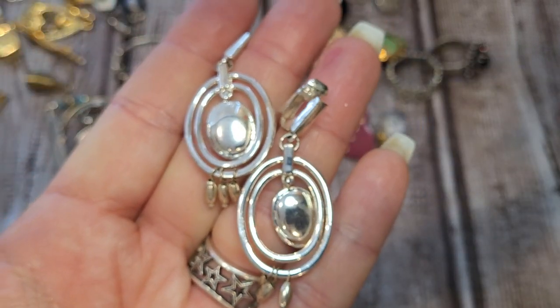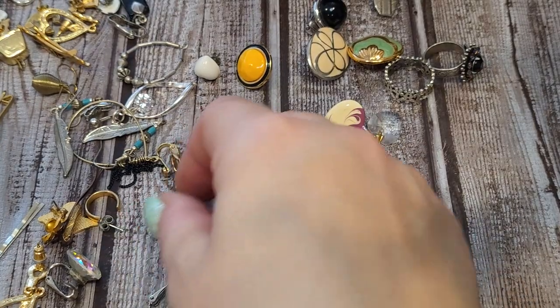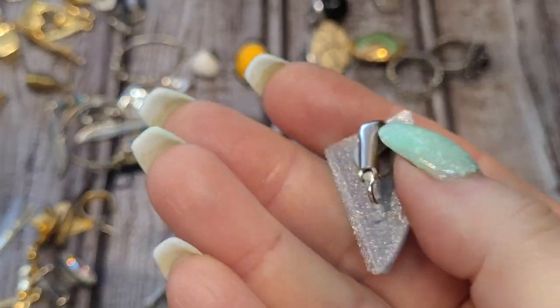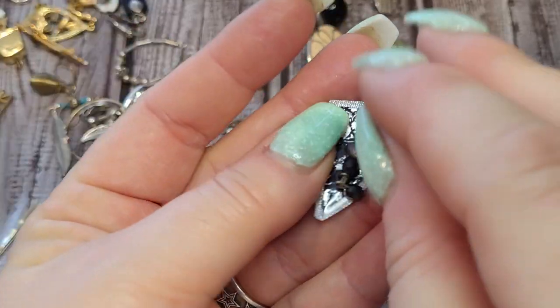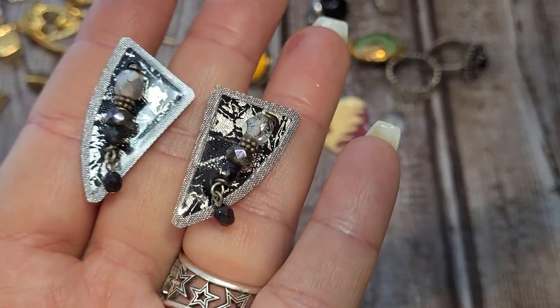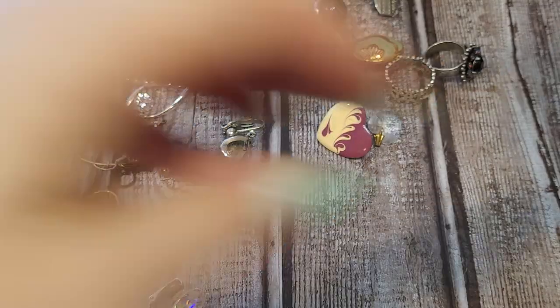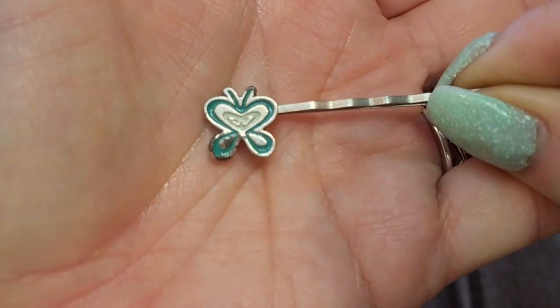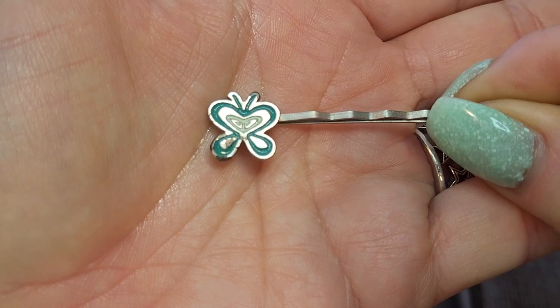Here we go. I have this pair of these clip-on earrings. Very lightweight. Silver tone with black. I have a hair clip with the butterfly, I think.